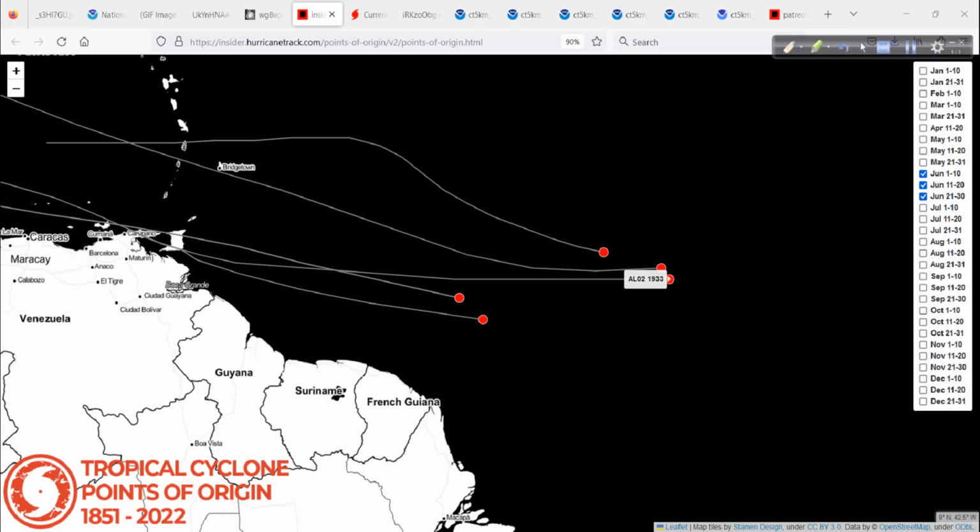1933, one of the biggest seasons of all time. This one was a whopper. Howard calculated, I think, if his math is correct, that particular storm, they weren't named back then, generated 29 ACE points, the accumulated cyclone energy. So 33 is a big year. Elsa, 2021, that was also a pretty big year.